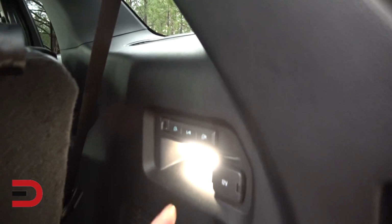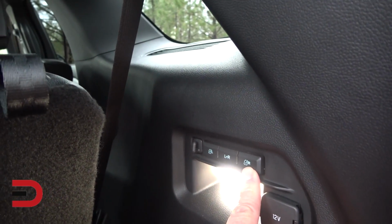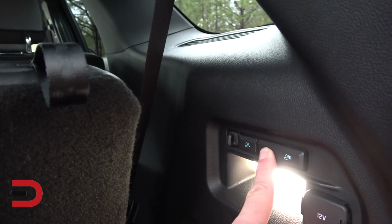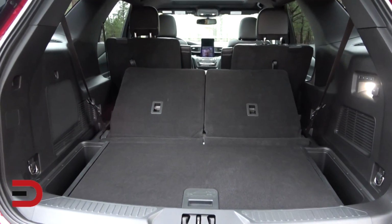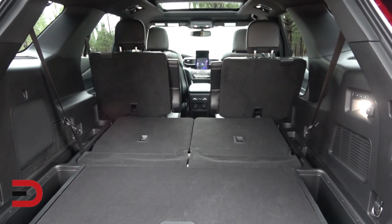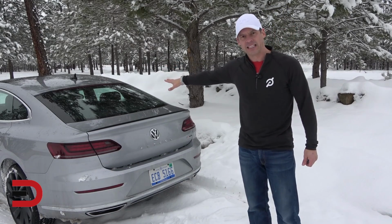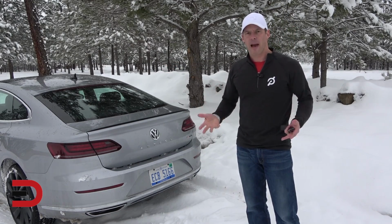Now over here on the right hand side, you can fold down just one of the chairs, like the right side or left side, or both at the same time, which I'll do here. There we go. One button and it goes down. And that increases it to 47.9 cubic feet of volume. And then you fold down the middle row, you'll get 87.8.